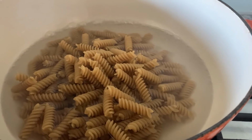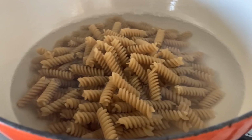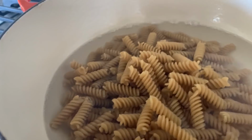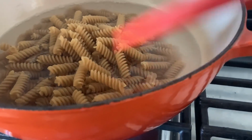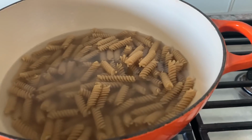So I normally make one serving of this, but like I said earlier, I know my husband is going to want to eat this, so I'm just going to make 2 servings. My kids don't like this dish, so I'm not gonna worry about them. They will have something else that's quick and easy.